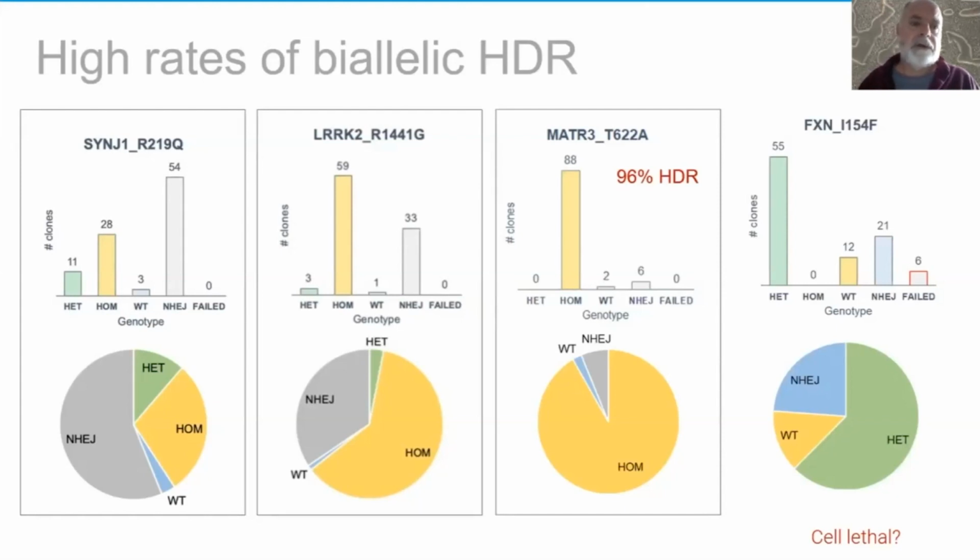So on the far left, you can see a guide that gives us a good mixture of heterozygous and homozygous clones, which in our experiments is a smaller proportion of the guides that give us this pattern of editing. On the far right, this is a kind of exceptional case where we think that the mutation that we've introduced is actually lethal to the cell. So we do not recover homozygous clones. So we get high efficiency editing, but we don't recover homozygous clones. We suspect that mutation is actually causing cell lethality in iPS cells.